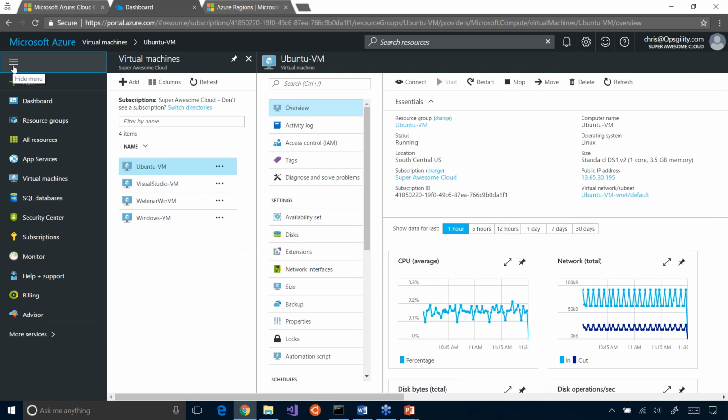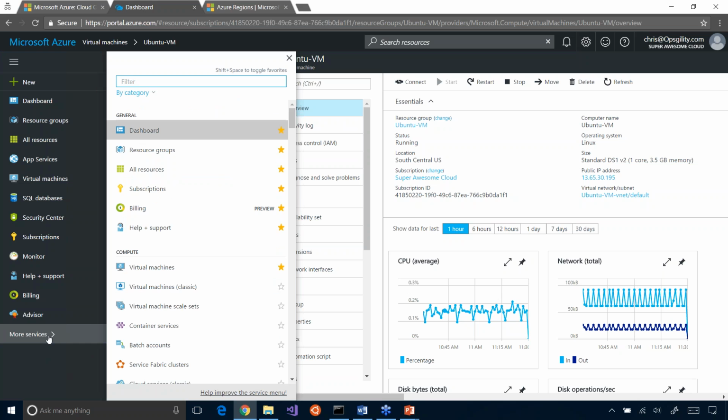So if I click on this hamburger menu and expand, and we go to more services at the bottom of the left-hand navigation pane, we can see the different resource types in Azure. And we can see there's actually virtual machines listed in here twice. There's a reason for this. So Azure has two deployment models. There's an older model, which is the classic deployment model. This is the original one from the first days of the IaaS features in Azure.